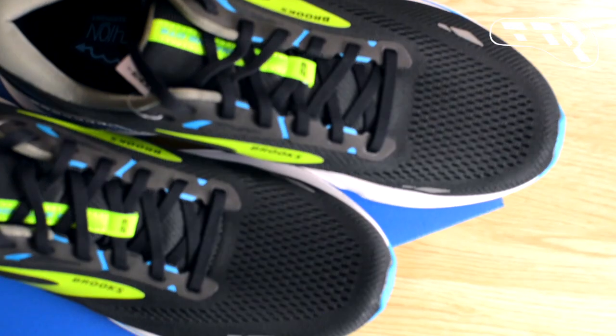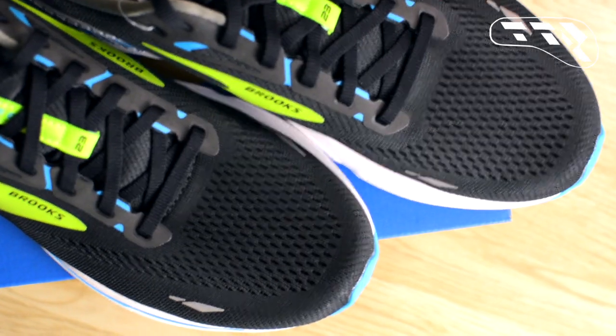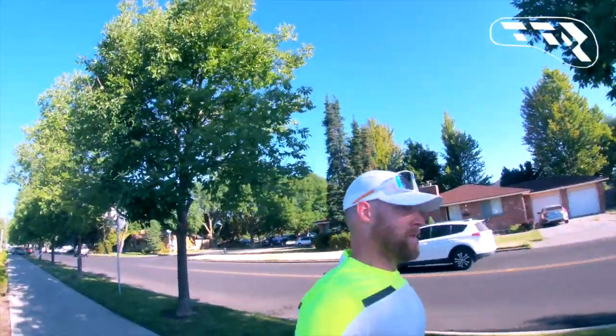This is not what I would consider a slim or aggressively narrow fit. I think there's actually plenty of room in the toe box for your toes to splay. It's not changed from my previous model. If anything, it's become more accommodating over the years and with each update to the model. So it works pretty great all around.